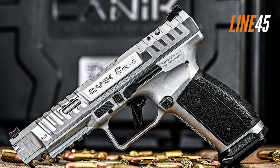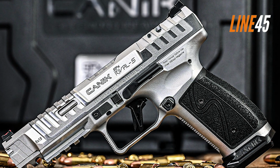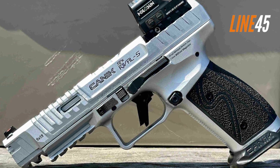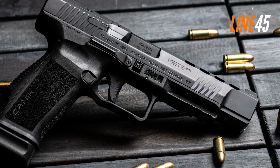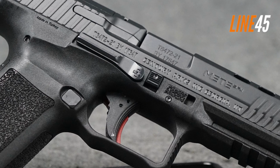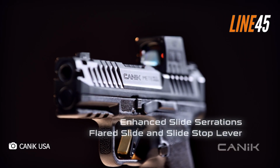The slide, meticulously engineered with deep, aggressive front and rear serrations, offers shooters a firm grip for effortless manipulation, even when performing press checks or chambering rounds under stress. To enhance speed and balance, Canik has included weight-reducing slide cuts, which allow the pistol to cycle faster, reducing split times between shots. Now, let's go to its trigger.